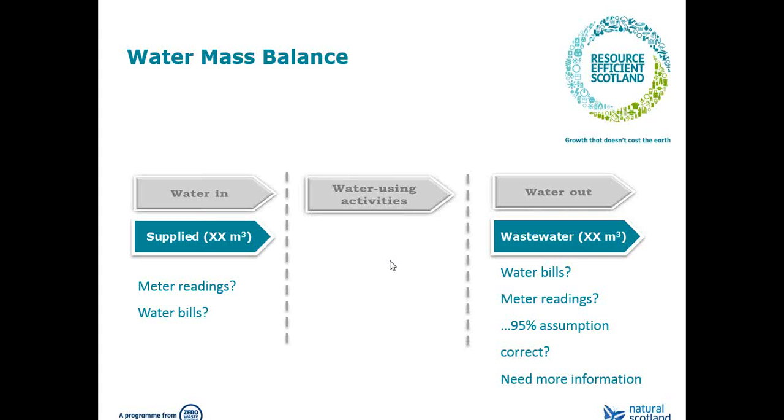However, you might need more information on where and how much wastewater is being produced. In addition, you want to be able to identify your water using activities and how much water each uses. So in order to fill out that middle bit, you need to do a bit more digging. So we'll look at this in a second, but I think we're going to do another quick poll.